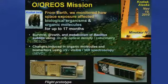Okay, so the Cesslo payload, this one behind that white panel, looked at the growth and metabolism of a pair of organisms using optical density and colorimetry and a crude form of spectroscopy, actually, and the organic photochemistry we did with SIVO.